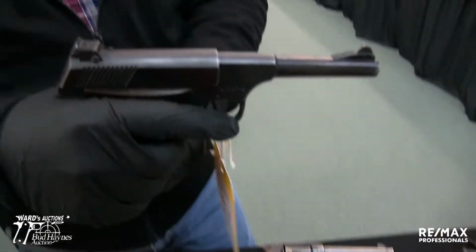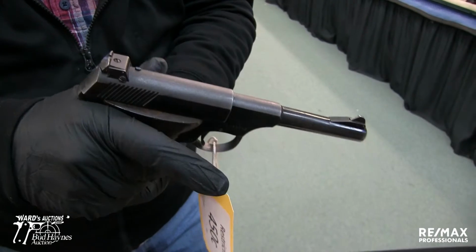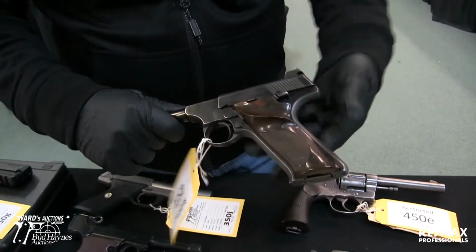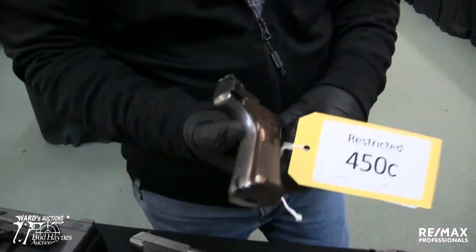It's not weird, it's just that if I was left-handed, it would be slightly easier to do the video. So that's the safety on, and the trigger's not operating, so no worries there. Quite a nice little piece.